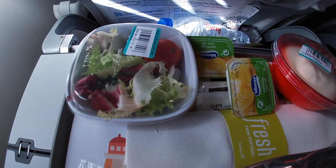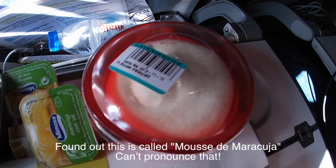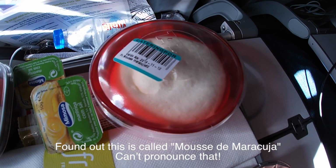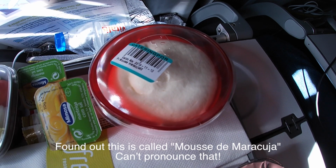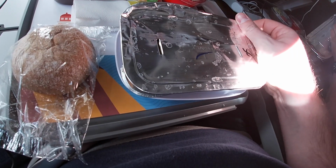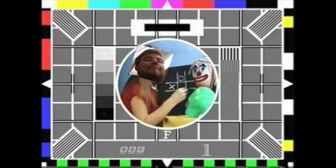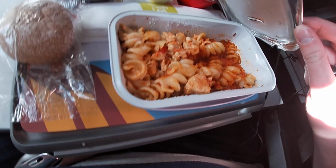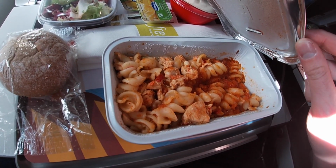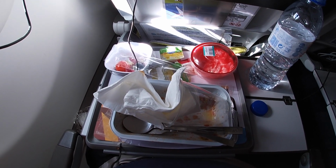On your tray was a salad with dressing, a bread roll, and a passion fruit mousse. Now, researching this further, I have discovered that this is a Brazilian delicacy, but who's really checking these things? Get ready for the reveal. The tomato... Oh wait, that's not right. The tomato pasta! It was tasty, but oh boy, that dessert was absolutely divine.